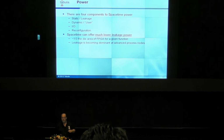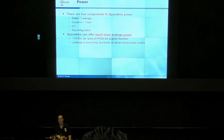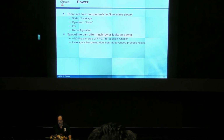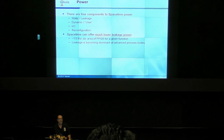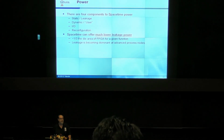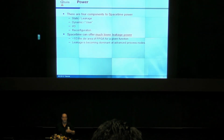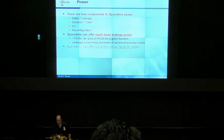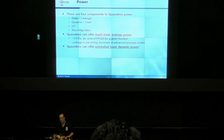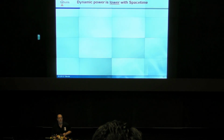First of all, we have much lower leakage. Because a space-time device is about 1/3 the die area of an FPGA for a function of a given size, that's our empirical experience. And leakage is becoming dominant in advanced process nodes. Having a chip that's 1/3 smaller is a big deal. And so our leakage is actually not just an advantage, but a potentially significant one. And that's more and more true as Moore's law persists. Now let's look at dynamic power. We think, well, surely the dynamic power is going to be terrible, right? It surprises me that electrical engineers jump to that conclusion, and it turns out it's not true.